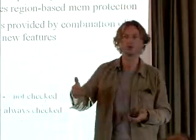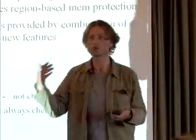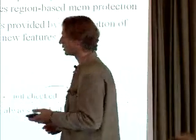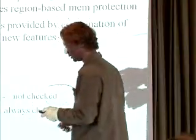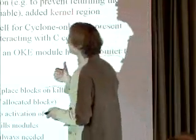Non-nullable pointers do not incur any static checks whatsoever. Okay. By the way, the code that you generate with Cyclone looks just like C. So there's very little difficulty in learning the language. So that was spatial pointer safety.